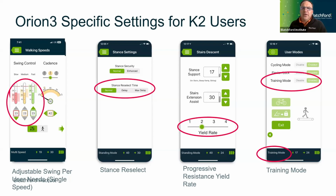Training mode. That is a mode specifically to help patients when they're learning how to walk. What that's going to do is, when it's turned on, it's going to make the swing speed one speed, again, adding predictability for the particular user. It's going to turn off standing support so they can practice standing and sitting without that important standing support kicking in and causing trouble. So those are a few of the features.